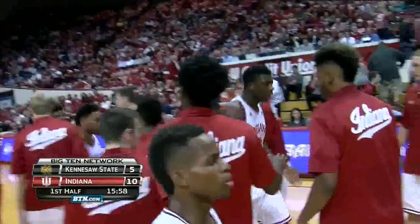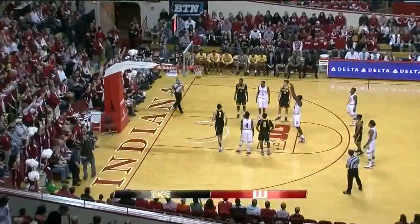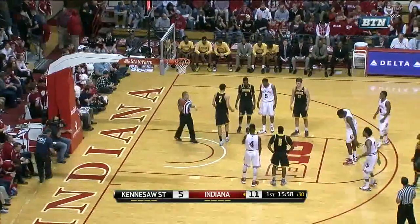Early on, Indiana by 5. Really dictating tempo. Foul on Kennesaw State was on Kendrick Gray, his first, so a couple of free throws here for Thomas Bryant.